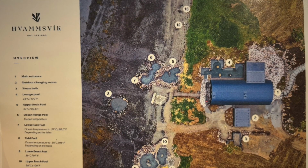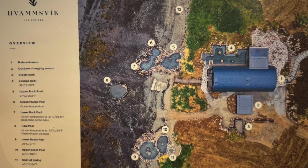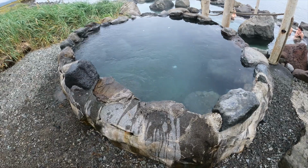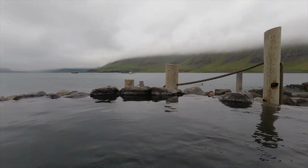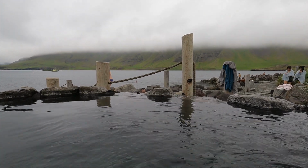Hvammsvik offers 8 different springs, all in a variety of temperatures. Old Hot Springs, number 11 on the site map, is the hottest pool at roughly 140 degrees Fahrenheit. We started with this pool, and I recommend doing so, as the fast walk from the locker room exit to the pool is quite chilly when you're all wet, regardless of what time of year you visit. The hot water feels so good.